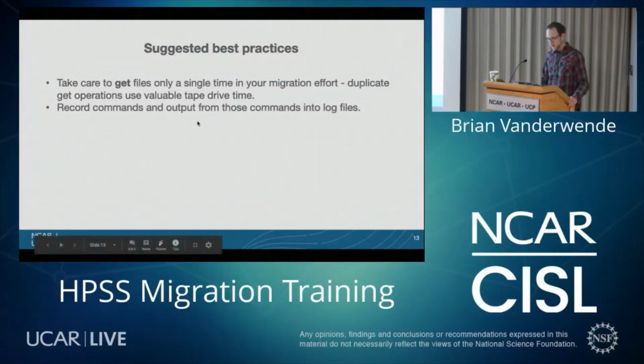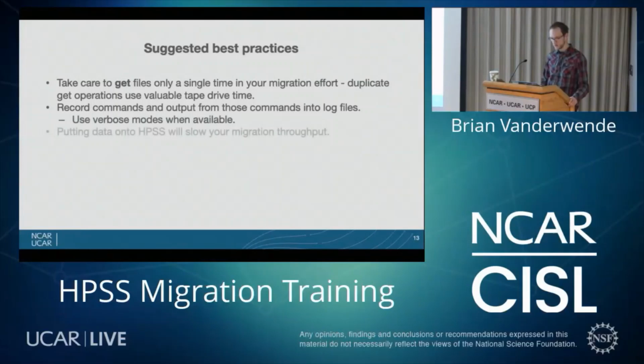Again, record commands and output from those commands into log files. Those log files shouldn't be that big. They shouldn't take too much storage. Odds are they'll just fit in your home directory. And you can always reference those moving forward to say, okay, did I get this file that I really care about? Was the transfer successful? Use verbose modes when available for commands.